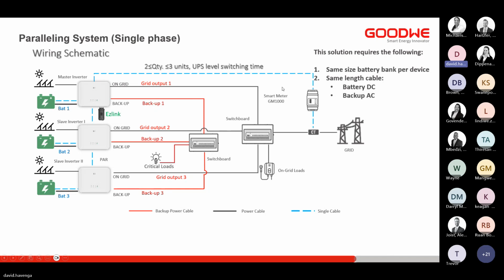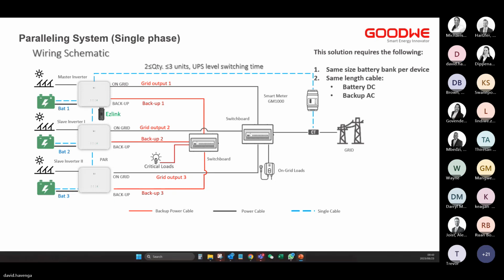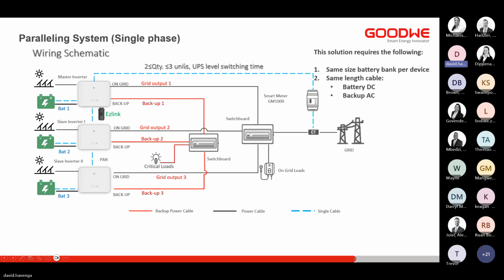Here's a typical installation. So this is number one. So either you can have your inverters each with their own individual battery bank. Will have the same size battery bank, same size DC cables, and same length backup cables. It's always good to do that because any difference in resistance in your cables can cause an unbalanced load running on your system. So this is 2 to 3 units. You'll have UPS level switching time.